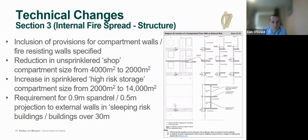Section 3, internal fire spread structure. There are some additional provisions contained within the section. Notably, there has been an inclusion of provisions for compartment walls or fire resisting walls, where they may heretofore have been specified in a standard cited under Section 1. The opportunity has been taken to incorporate those provisions into the technical guidance document, so there should be no change in requirement for the provision of fire resisting walls where they would have been required in the current document.